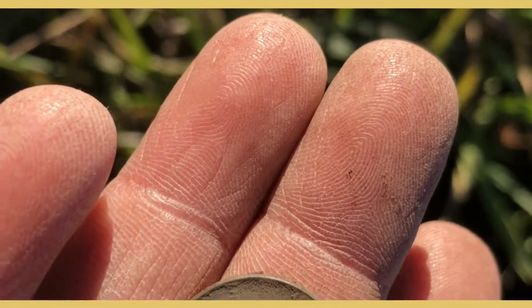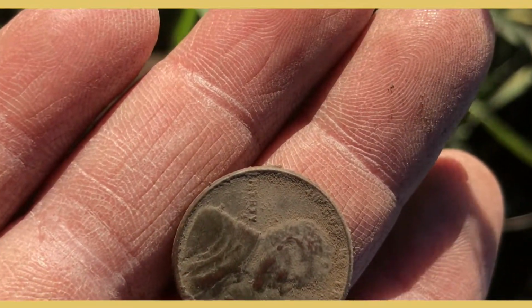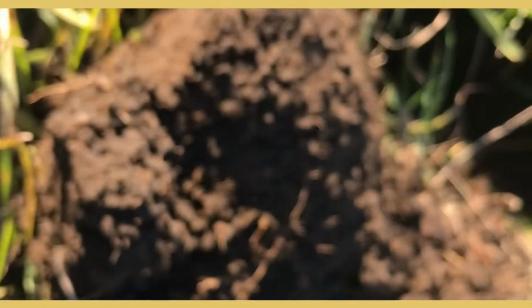But right next to it, I was getting a tone that I thought would be a dime, maybe a silver dime. Instead, I got a wheat penny. It's 1946 D. So it's cool, I'll take it and keep going, see what else I can find. Be back at the next hole.